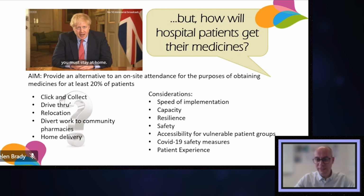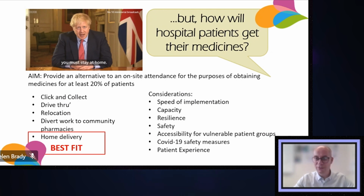We thought about each of these options in terms of whether they could be implemented quickly, what capacity they had, what resilience and safety arrangements were in place, and the accessibility for vulnerable patient groups, as well as the COVID safety measures that they could put in place, and the impact for patient experience. And we settled on home delivery as being the best fit solution for us to move forward quickly.